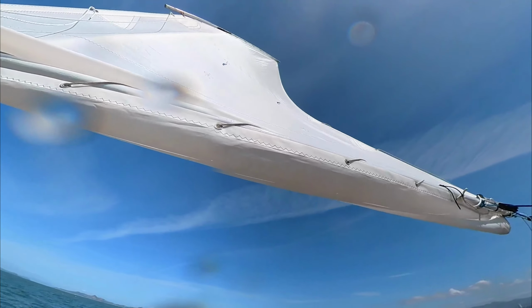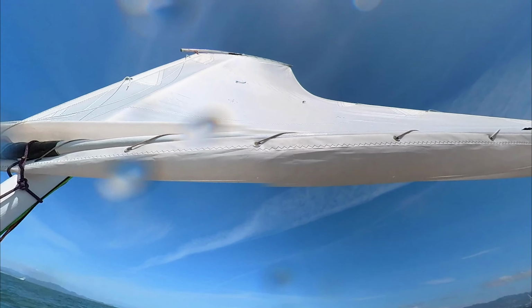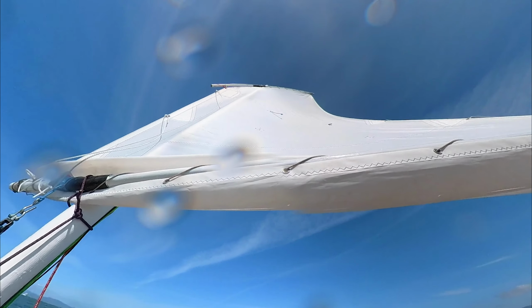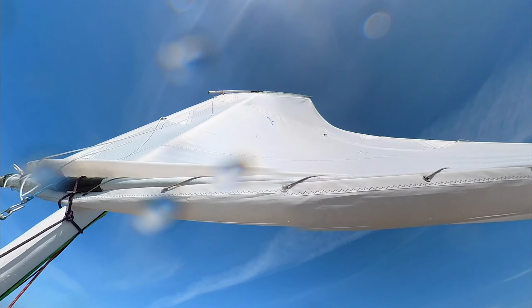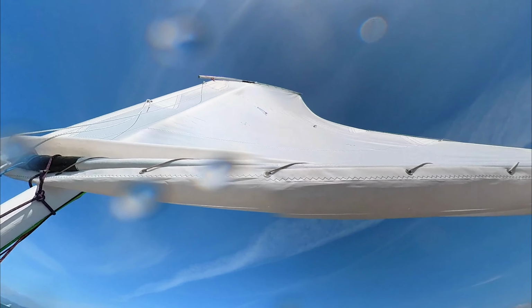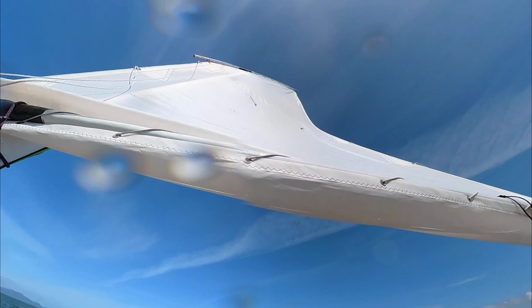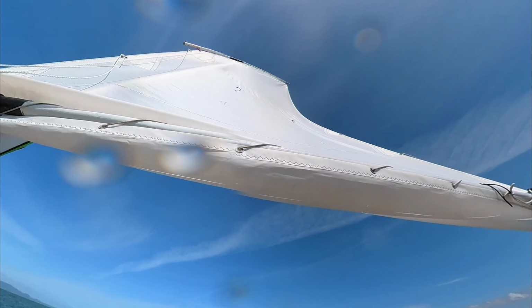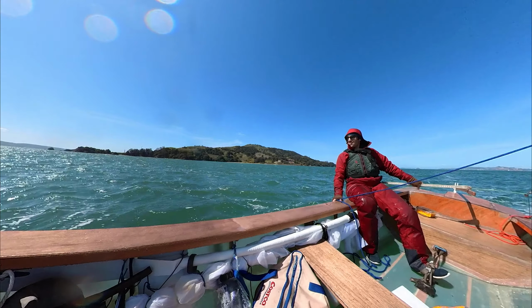Now let's take a look at the balanced lug rig in action. Look at that upper spar, it's called the yard. And when there's gusts, it twists before the boom. So it twists before I even really feel much extra force on the sheet. This is a good thing. It makes the balanced lug a forgiving rig to sail.